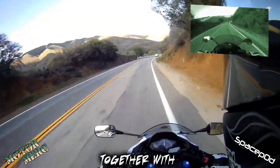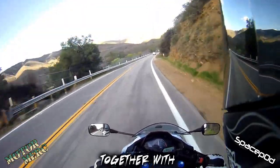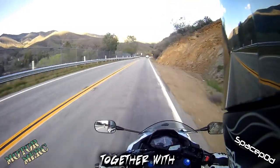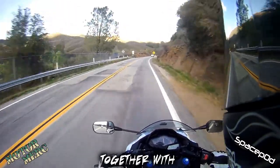I'm betting. So I've pretty much run out of stuff to say about this bike at this point. I like it a lot. I give it an emphatic thumbs up.